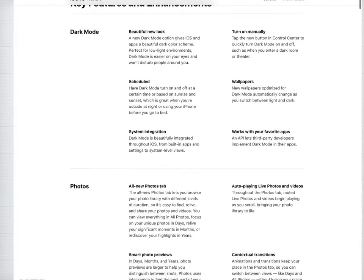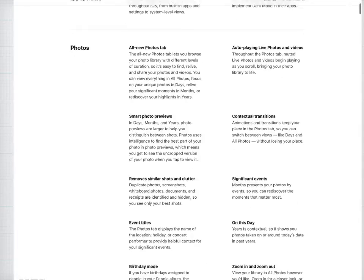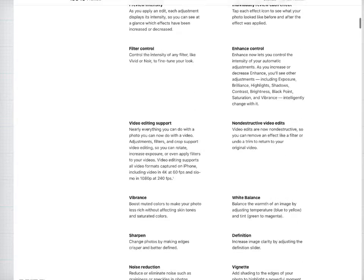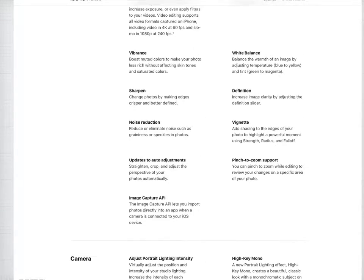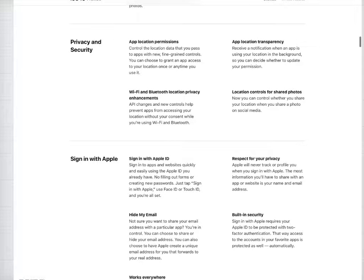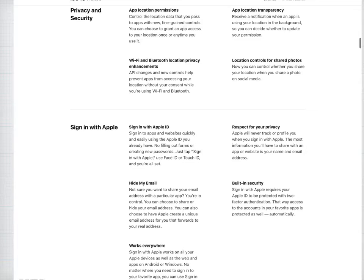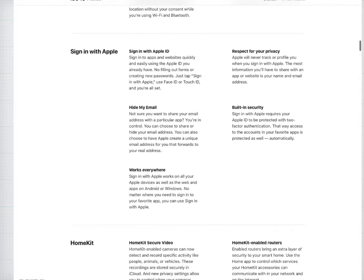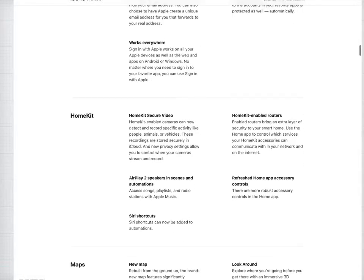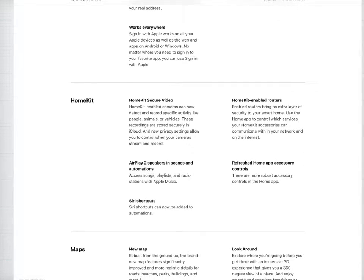So these are all the enhancements you're going to see. Dark look, photos, as I said, has a big one in there. That's really nice. Camera, if you have a newer phone, camera has a lot of stuff. Privacy and security, they've also added in security enhancements for if you go into Wi-Fi, as I said, sign in with Apple, hide your email address, and it will work even on Android phones.